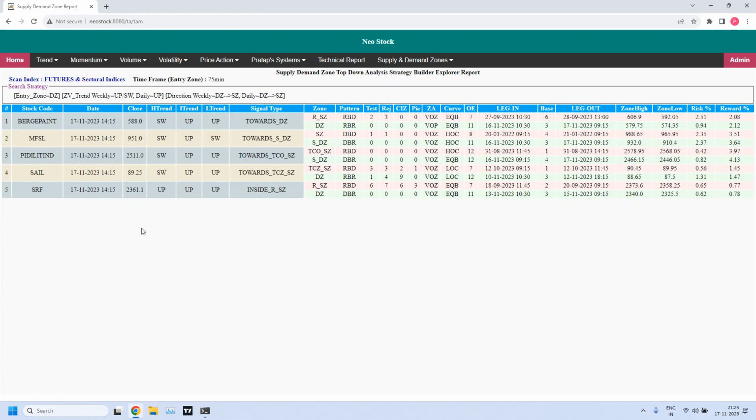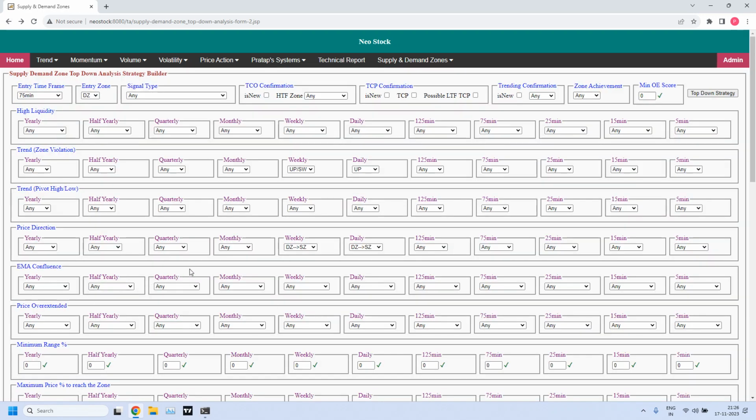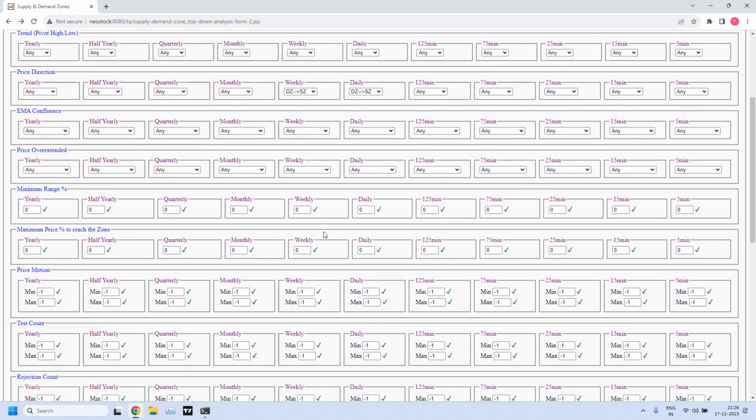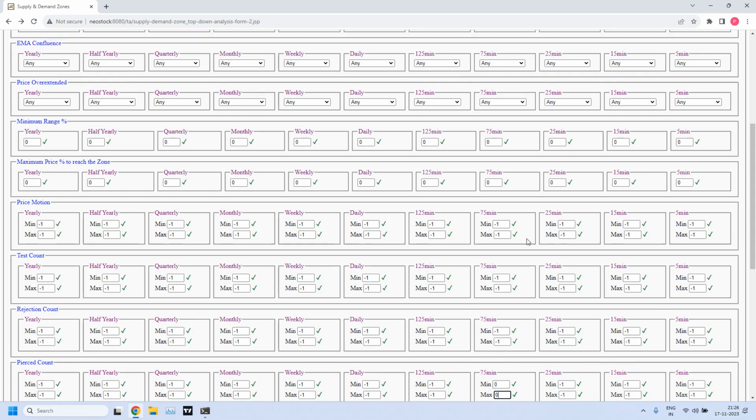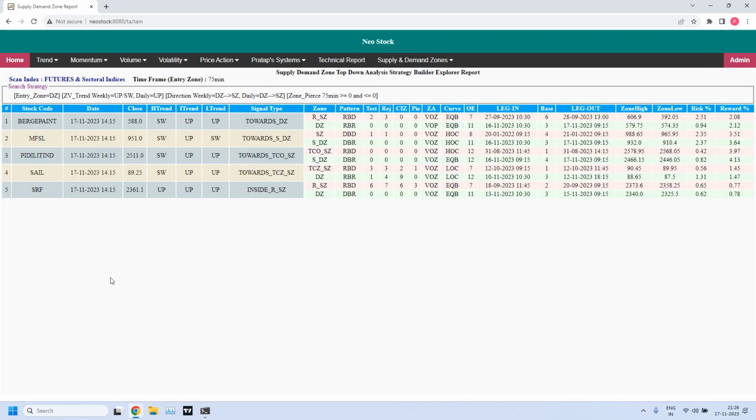Let us filter. So we have identified 5 stocks, but we forgot to set the pierce count. Luckily, no pierced demand zones here, but still we have to set those parameters. We don't want pierced count. Which time frame do we have to set pierced for? The 75 minutes time frame, because that is the entry time frame. So 0 pierced count. You will get the same list. So total 5 stocks are filtered.